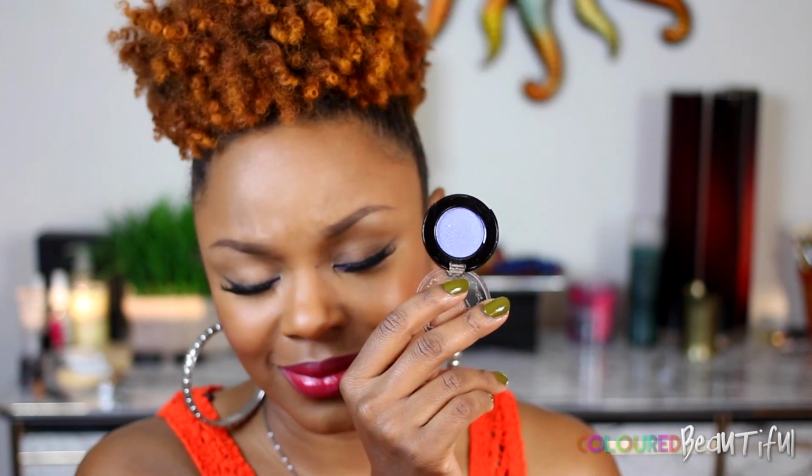And then this one here is called Crystal Cocktail. No. And this one is Strawberry Daiquiri. Definitely a no. This one, again, is one of those flaky, weird textured ones.